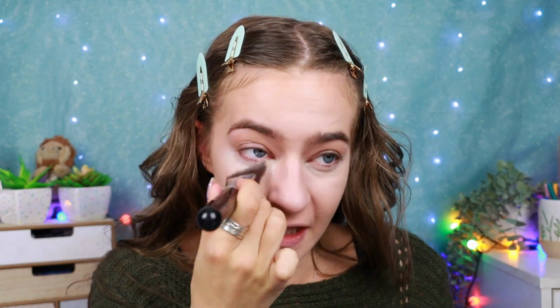But I've tried a lot of concealers in my time, high-end, drugstore, indie, all of them, and I just keep coming back to this one because it is so good. It is so reliable. I love it. And I am going to tap that out with my sponge just to make things a little bit more blended before I go in with powder, which powder is a difficult one because, well, we'll talk about it in a second.